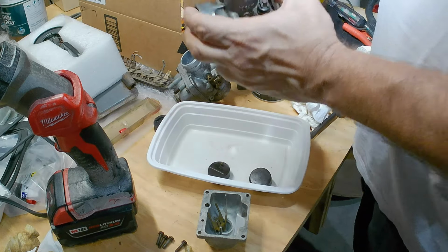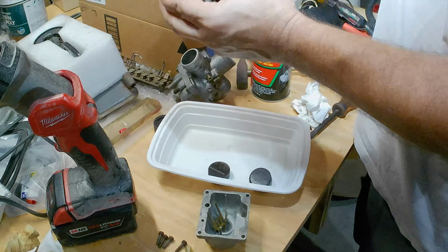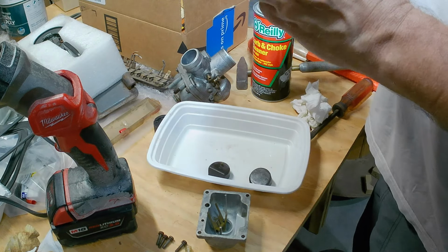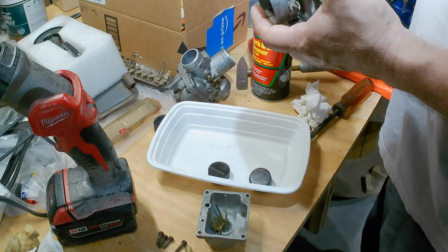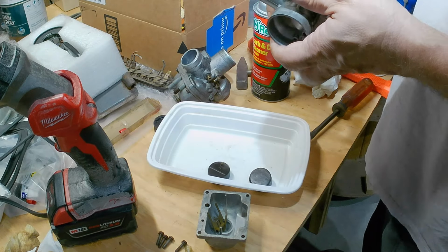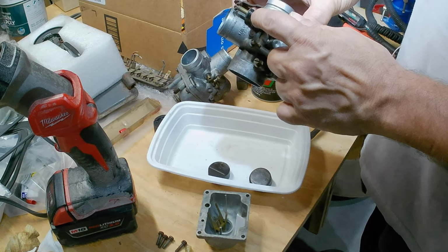But again, it's sat. Alright, that's bent, clearly. So we're just going to straighten that out some. It sat, I know it sat for at least, I want to say 2 years while I built this house, finished building this house. And I have not tried to start it at all since then. Alright, so we need to find a wrench for that.